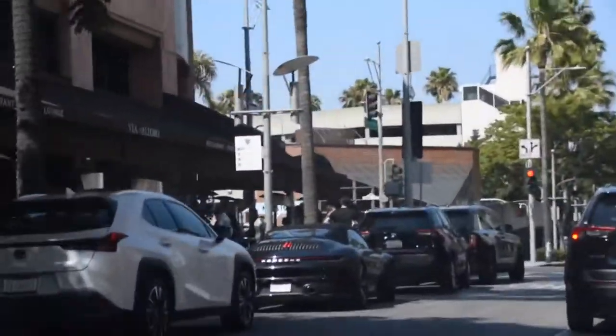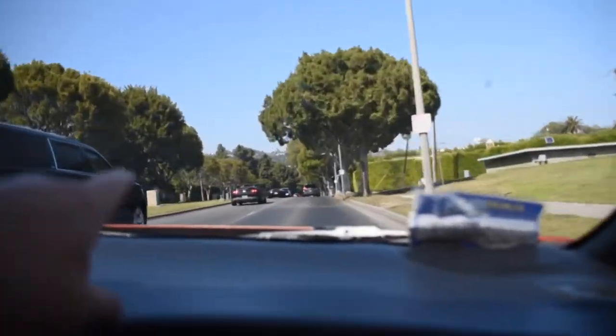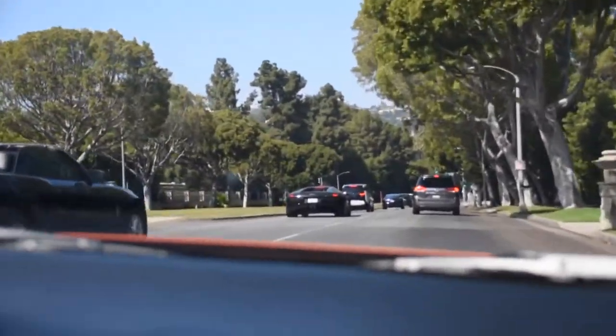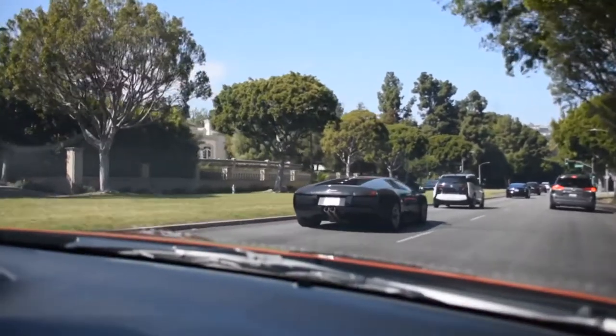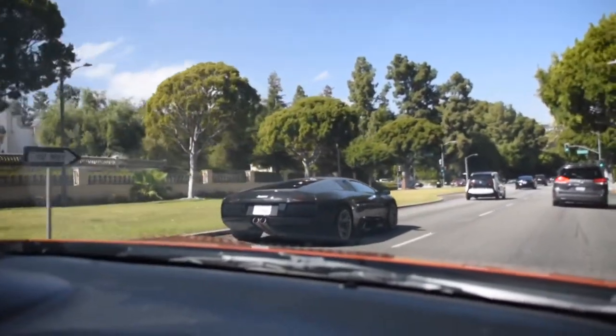Yeah, a little Porsche action. All right, we're in pursuit of a blacked out LP640 Murcielago right here. Stop right next to him if you can. Oh, yes, please. Right there. Yes.